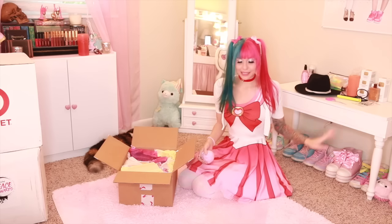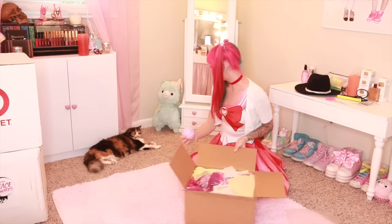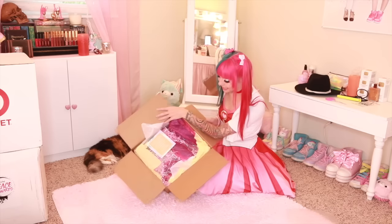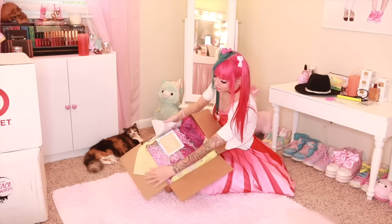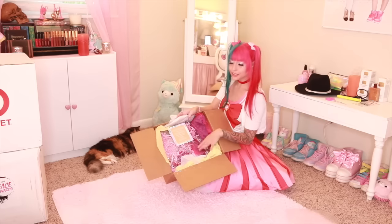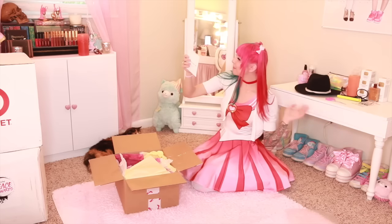Everything in this box has been smelling amazing. Do you like this smell? Me too. This is what this packaging looks like, which looks like pastel unicorn confetti, which is what I style my whole life after. It's clear that you love makeup. True, I do.